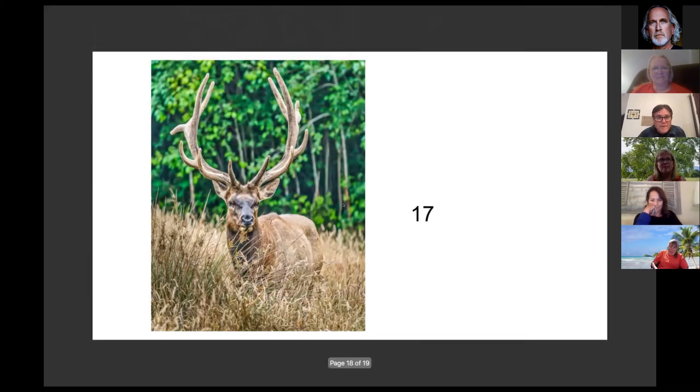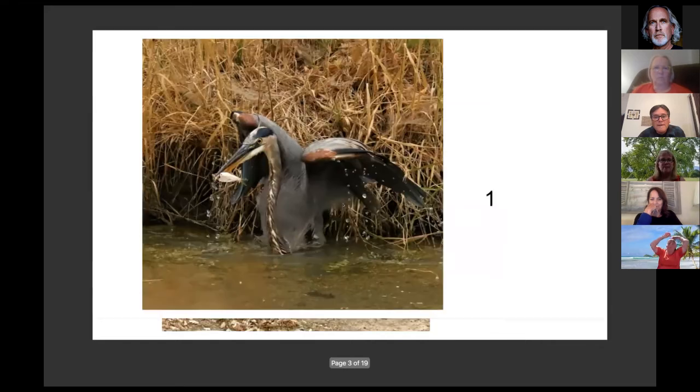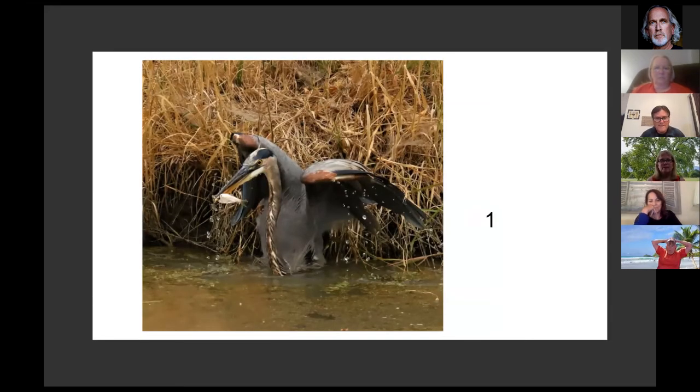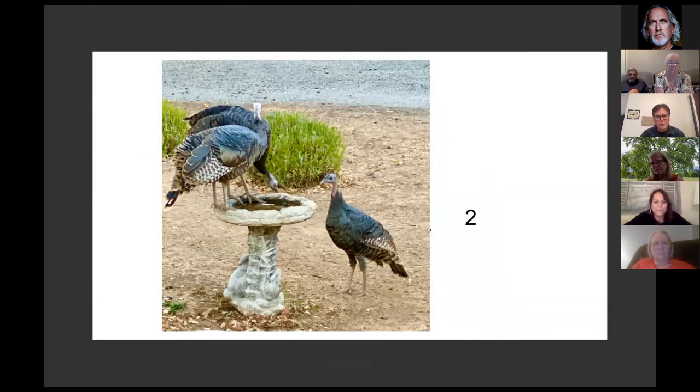And unfortunately, not everybody could be winners. Pictures that were technically really nice as well. Great stuff, guys. Let's go back to the beginning so we can find out who the other ones are. Number 1, the great blue heron. That was Bob Duffy's. Oh, I love the water drops coming off of it. The rusty shoulders show up, the elbows show up. It's kind of neat.